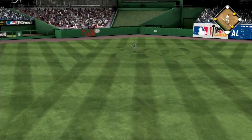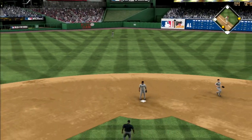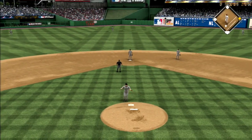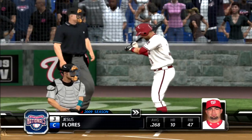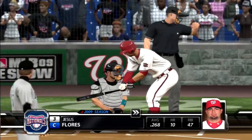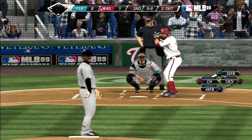Into the air out towards center field. Miller is there, and that should be deep enough to score the run. And he will score on the sacrifice fly. So it's a runner at first with two gone, and that'll bring in the former Rule 5 selection catcher Jesus Flores.